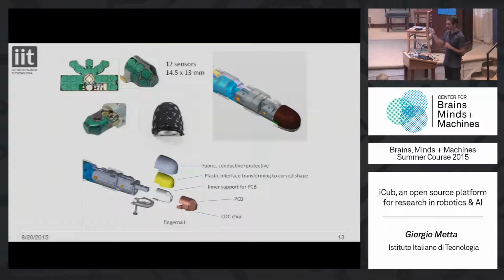This is another solution, which is, again, capacitive, for the fingertips, simply because the triangle was too large for the size of the iCub fingertips. But the principle is exactly the same. It was just more difficult to design the flexible materials because they're just more complicated to fabricate on those small sizes.